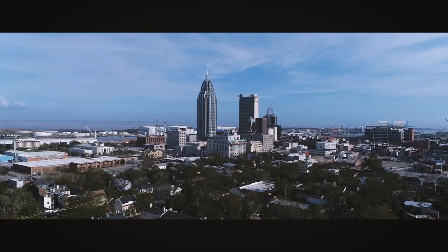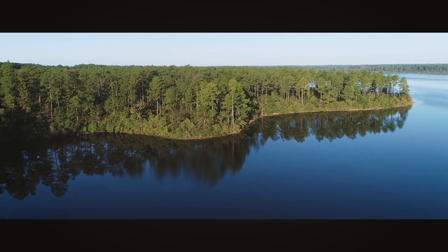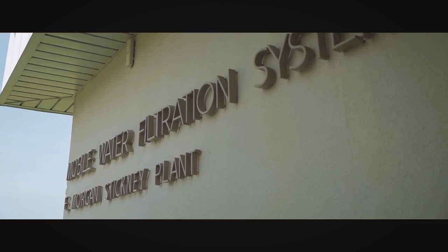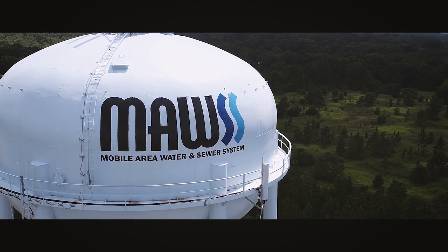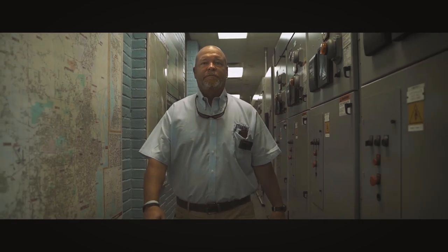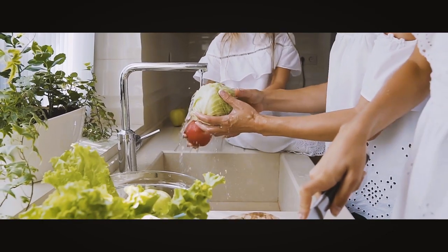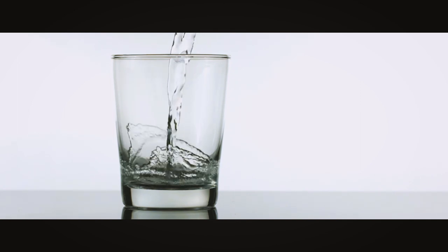In Mobile, Alabama, we are fortunate to have an abundant supply of water. However, getting that water from the source into the homes and businesses is hard work and takes time, energy, and money. We hope to give you a behind-the-scenes look at the complexity of this process and the effort required to get water from our source to homes and businesses where it is used in our daily lives. There's a lot that goes into turning on the faucet and having good, clean water available.